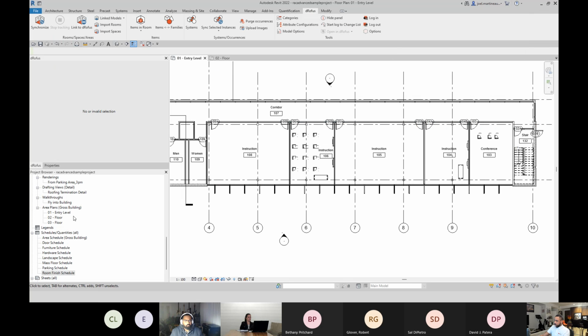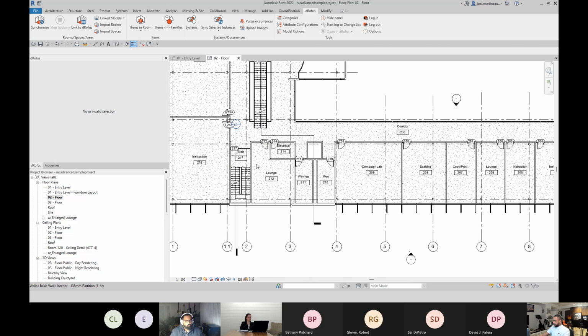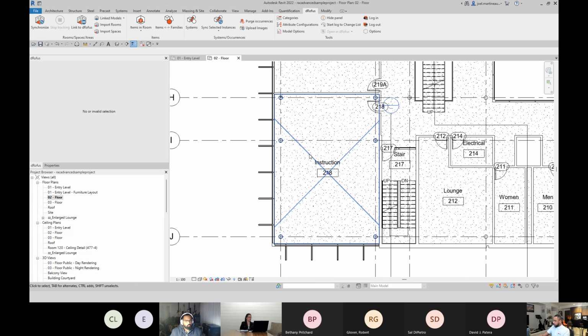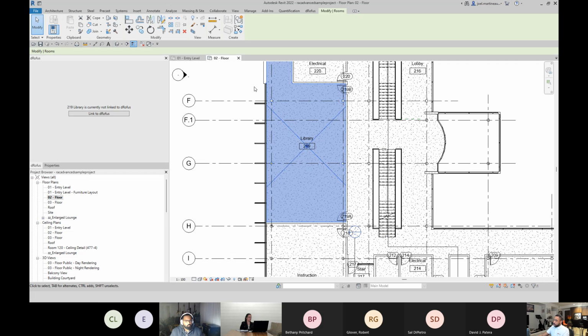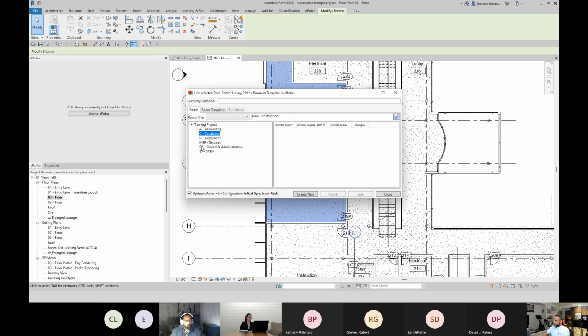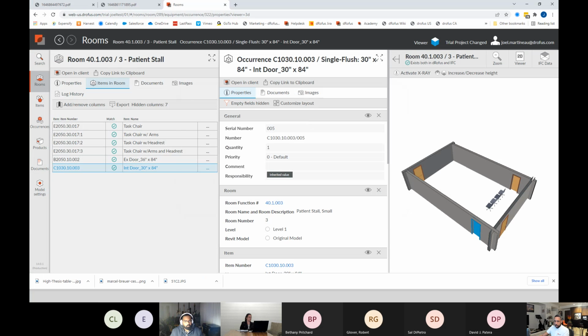What I'll show you is if I go to my second floor plan right now, I can start to take a look. Actually, let's look at perhaps the library. This room is not actually linked. What I can do is hit link to dRofus here. I know that my library is inside of my shared administration, so I'll get that and create that room inside of my program. So that is now there.